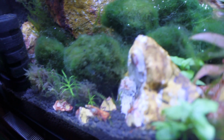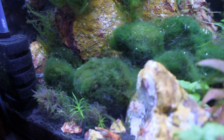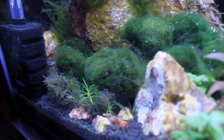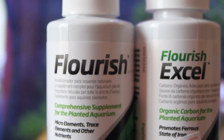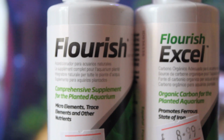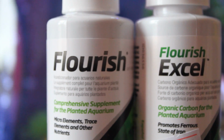And I know in a previous video I mentioned I was using the Seachem Flourish and Flourish XL. Well, turns out I was putting in 0.03 millilitres instead of 0.3 millilitres, what I was meant to put in. So it's probably had little to no effect on the tank, and since finding out that I was completely underdosing it, I haven't actually used it since. I got distracted with the snails and that. I was trying to stop the algae growing so much, so I will try to use that again because it was expensive and I really want to use it, and hopefully the plants will grow.